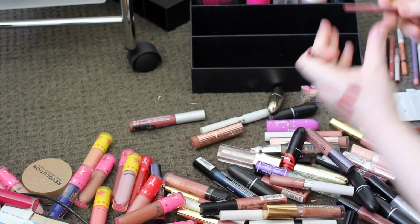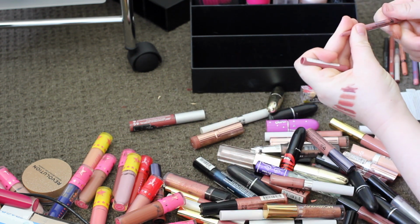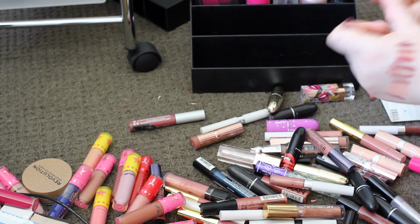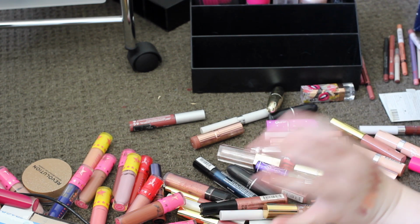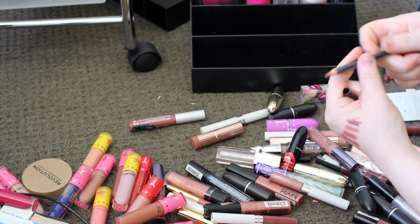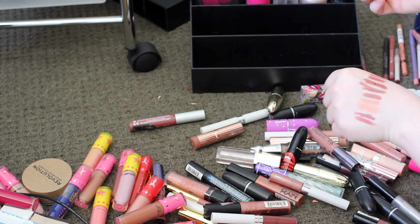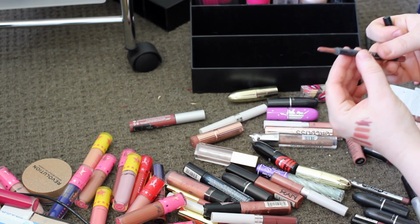Okay, I'm just getting through all my liners. This one is Bombshell, which is like a pinky nude. Should I swatch? I don't know. I've actually kind of underestimated how long this video will take me. This one here is Dervish, which is great. I've got the Kylie Jenner one, which is like coming out.